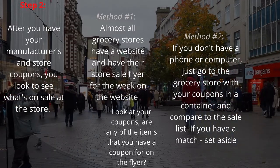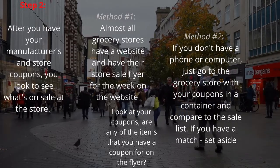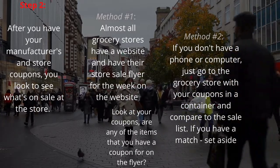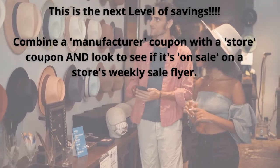Method number 2. If you don't have a phone or computer, just go to the grocery store with your coupons in a container and compare to the sale list. If you have a match, set aside. This is the next level of savings.